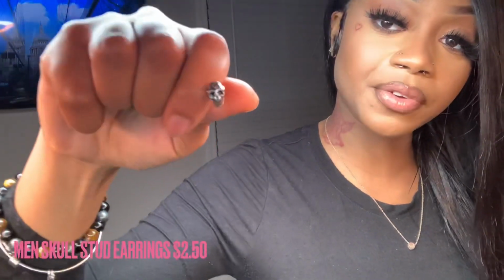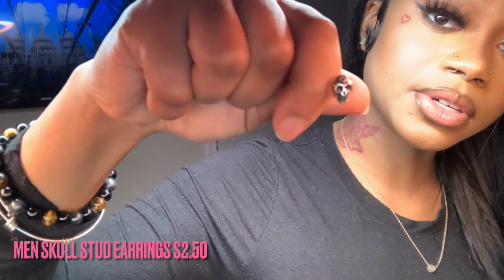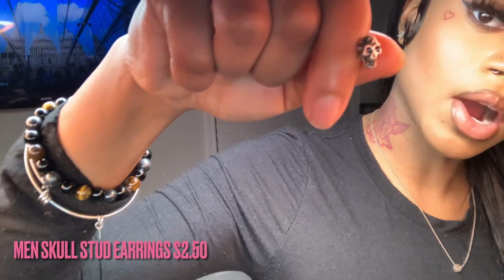They're just these earrings, but they're skulls. Like, you see? Hard as fuck. Like, this shit is cute as fuck. Yes. And I think those are like $2 as well. Y'all, I'm really tired, so I'm sorry if the energy is low. But yeah. Then I got this bracelet.